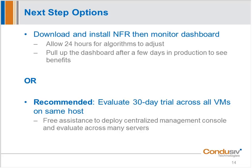Then I see someone asked a question about the safety of the data because they're worried about the caching and what happens if the system goes down. Data integrity was our first goal here, and our caching is only a read caching technology. What that means is that data that's in our cache is already on your storage. So if the system goes down, there is no loss of data. It's already on your storage.